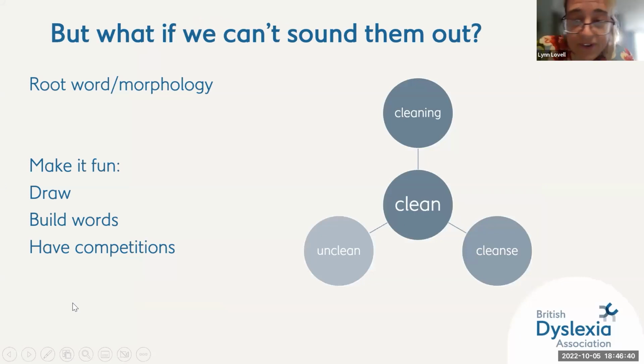So another approach, if you can't sound words out, is to look at root words. We call it morphology. So in the example that you can see here on the screen, the word clean is a root. It's an individual part of a word that has a meaning, and from that individual part you can build words. Now the word clean, you'll be surprised how many words you can make from it. We've popped some examples here. So from the word clean, you can have cleaning, cleanse, unclean, but of course there's more: cleans, cleaner, cleanliness, etc.